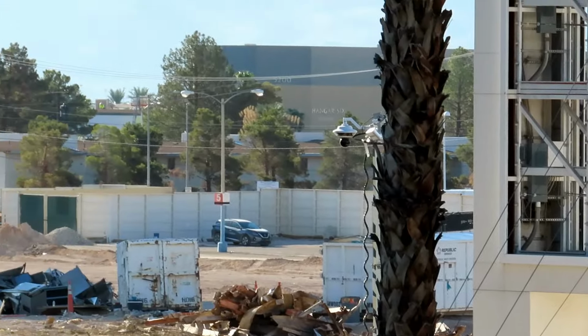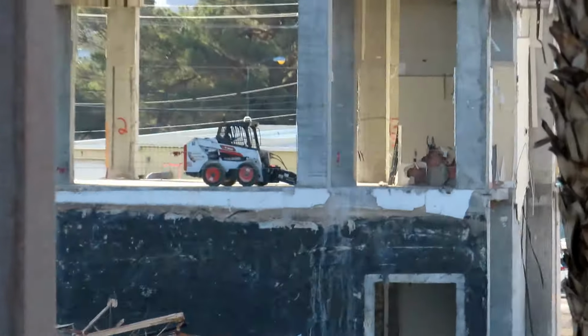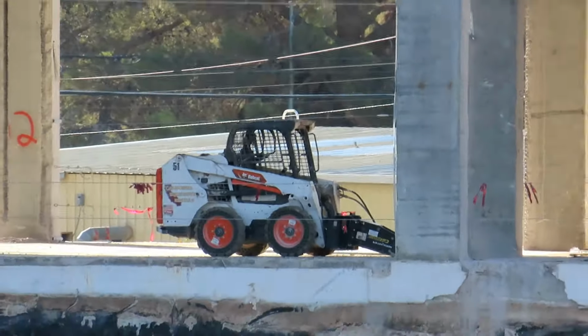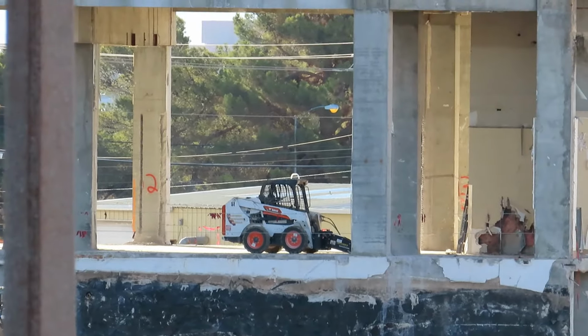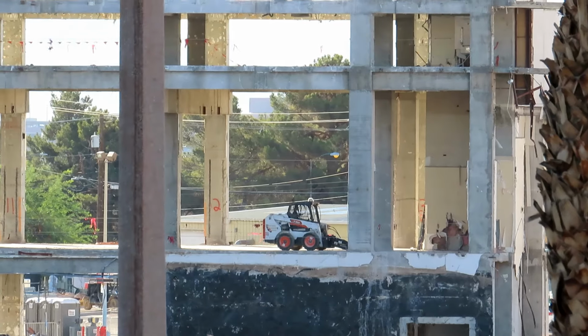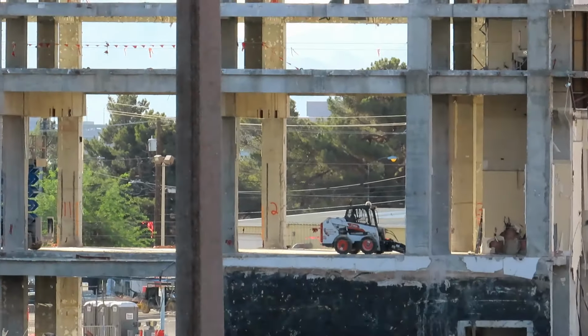Alright, let's look at the back tower. It looks like you can see a bobcat in there. Yep, there's one right there. If you look, it's pretty much hollowed out. And alright, so see how that's the real tall floor there compared to the ones above it, so they could actually drive in and out.